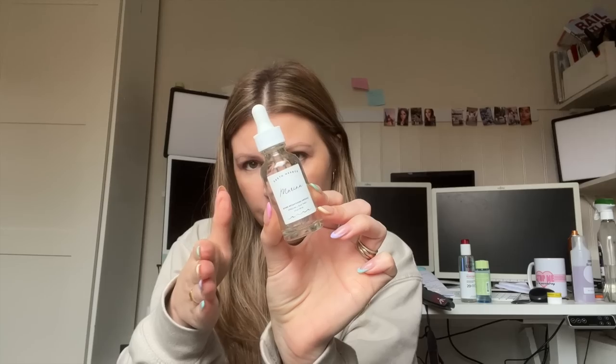I finally used the Earth Harbour Marina Biome Brightening Ampoule. This was very, very nice. I had no idea how expensive this was. So I think I got this in my FabFitFun.